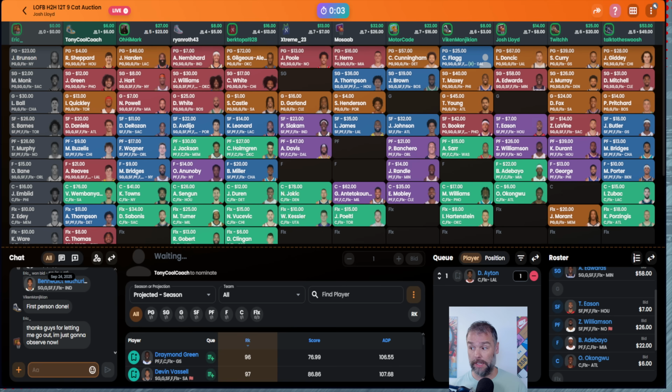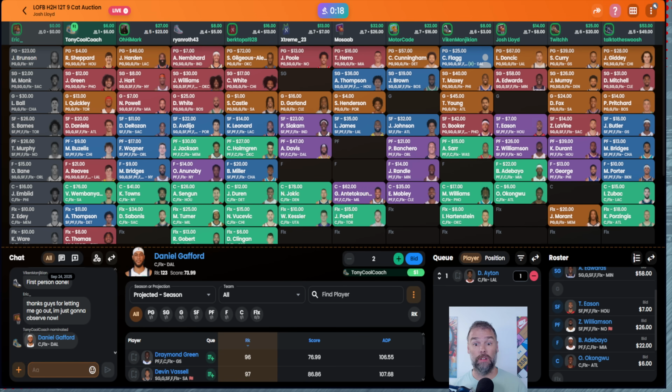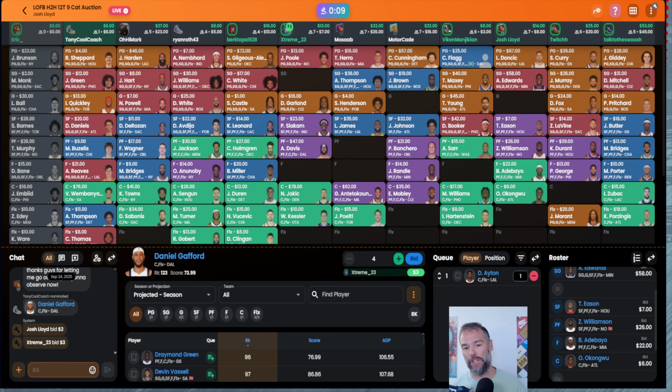Tony's got 1 spot left at $6. Who's he going to throw out? Daniel Gafford, who probably starts to begin the year and I don't think holds it. I'll throw 2 on him. Like, that's fine. Actually, I put the 2 on him and went, oh, I don't think I want that. So lucky someone else took him. $3 for Daniel Gafford.